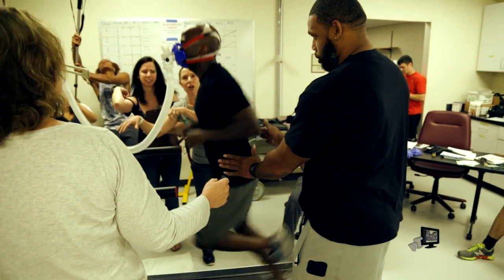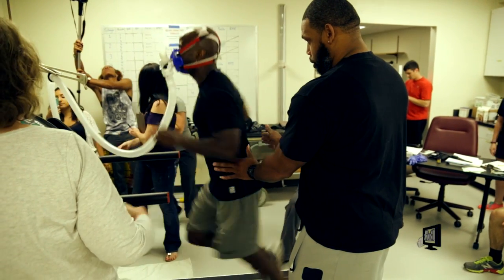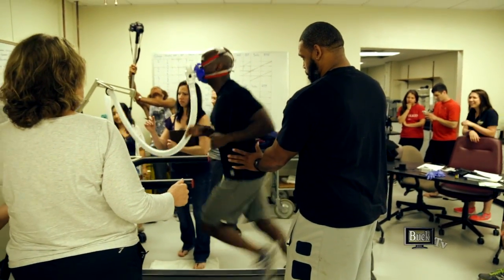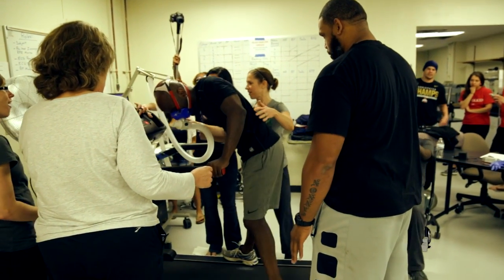And then you're going to grab the handrails and straddle the belt when you're done. All right, okay. Keep it up. Go, keep going. 5 seconds, Marshall. That's it. 3, 2, 1. Good job. Straddle the belt.